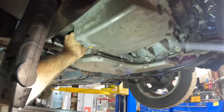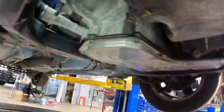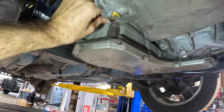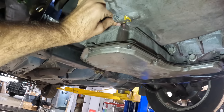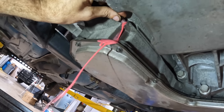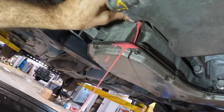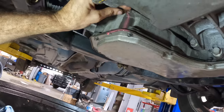See what we got here. All right, something's going on. We're leaking. It's already starting to leak. See how much we get. Yeah, I didn't put that in very tight. It was just kind of finger tight. Alright. It's a much darker red than when we started. Good.